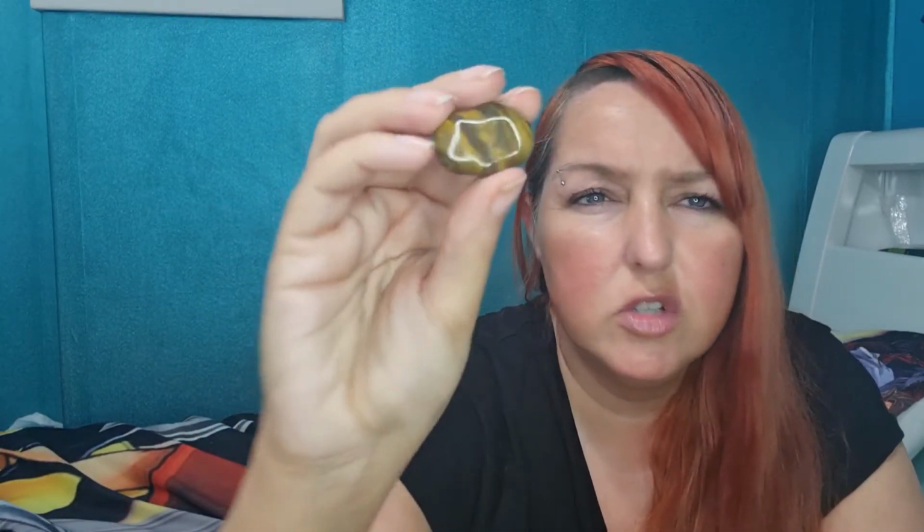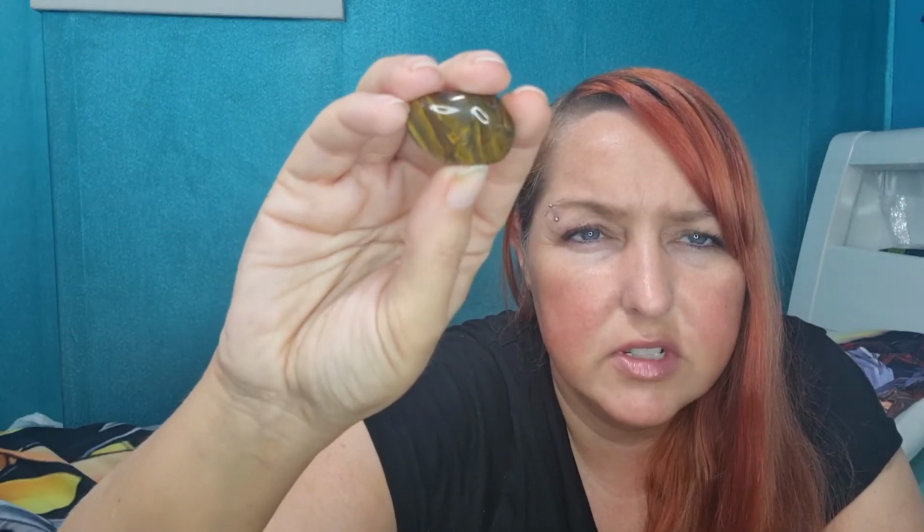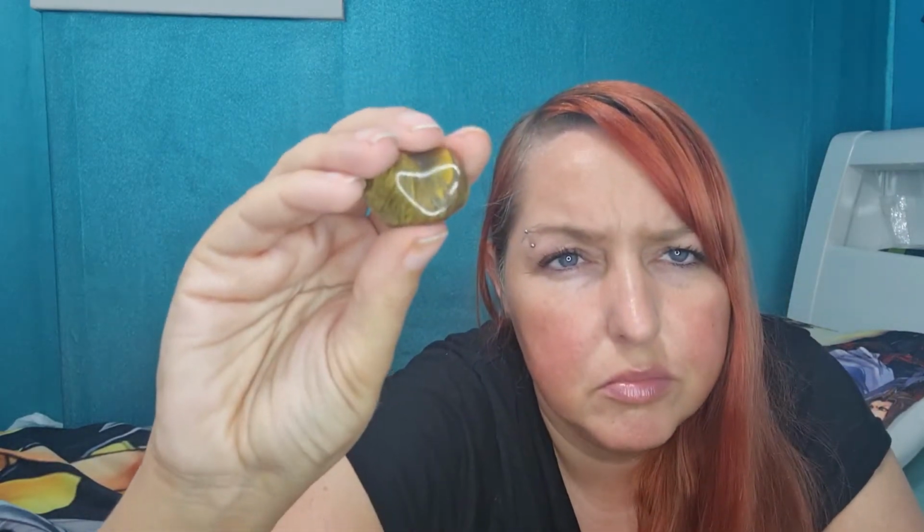So, I feel as if this might be tiger's eye. When I'm looking at it, the bit that's normally flashing gold isn't really flashing, but it looks like tiger's eye. So, what do you think?